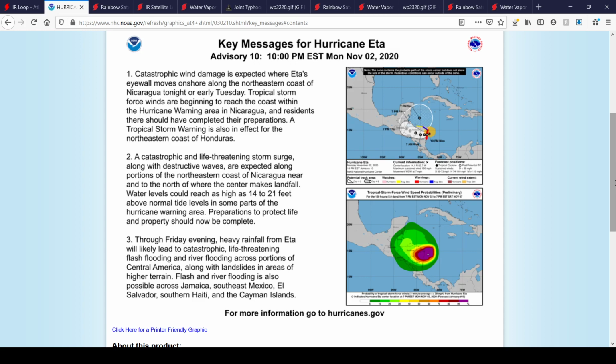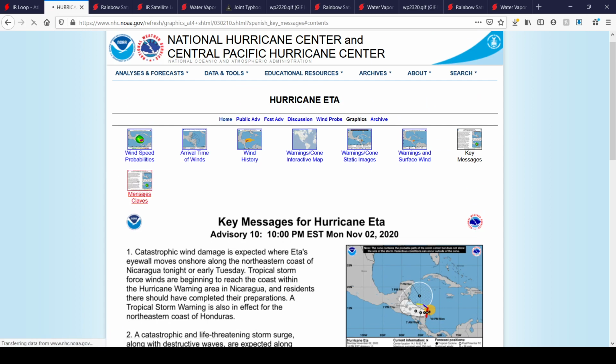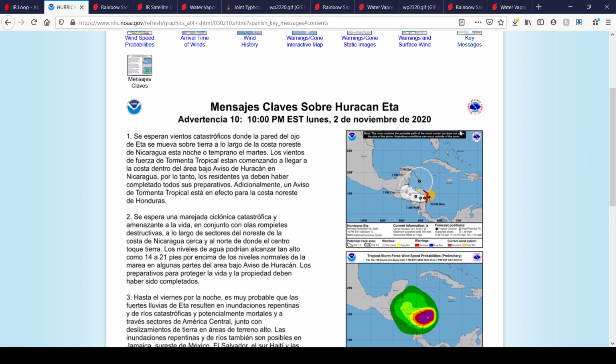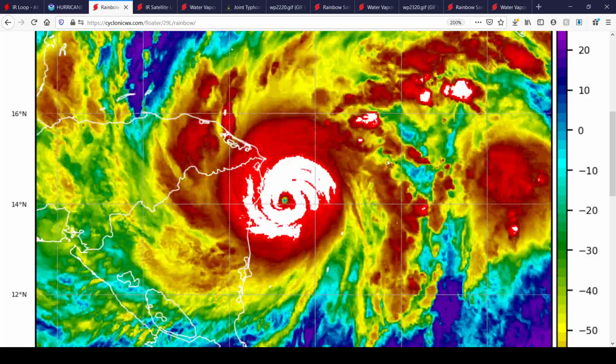And here are the key messages for the storm right now. You can stop the video right now and read it if you want to, and that's the English version. And here's the Spanish version as well, if you want to stop the video and read that. But it's a really significant storm in terms of rainfall. I believe up to 3 feet of rainfall was forecast for this storm, and also storm surge up to 21 feet, in addition to those 150 mile per hour 1-minute sustained winds.